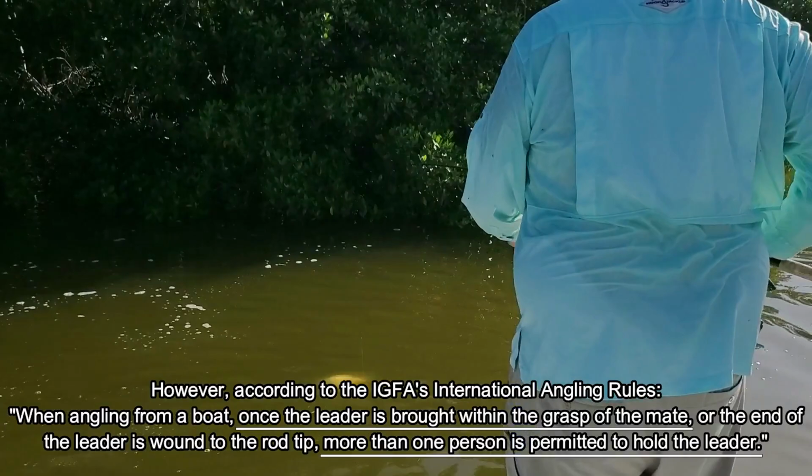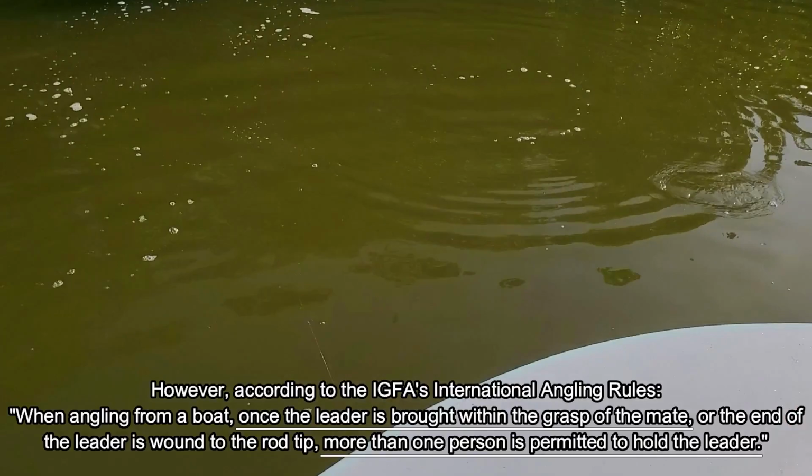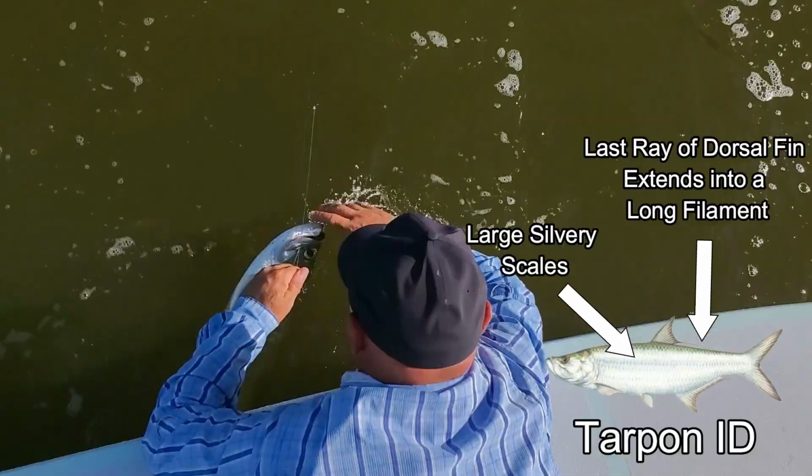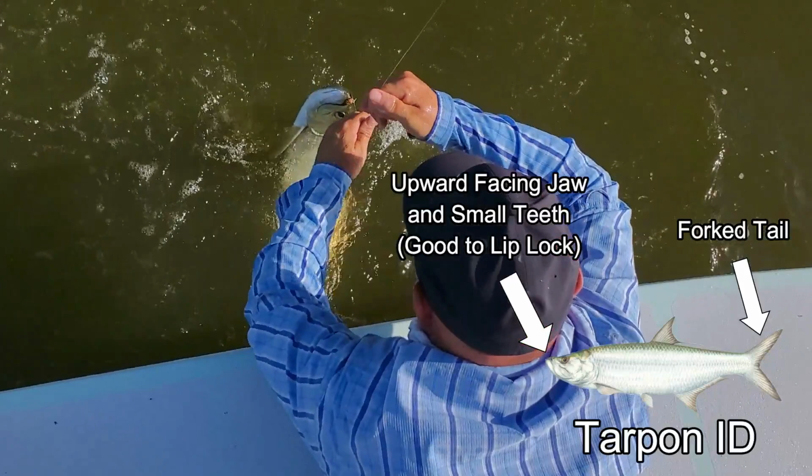Beautiful, let's fish. Bring him in. That's a nice fish. You want that picture? Yeah, that picture. Look at that beauty. Oh, yeah. Hey, buddy. Look at that. Come on, we want the photo. Nice fish. Look at that. Congratulations.